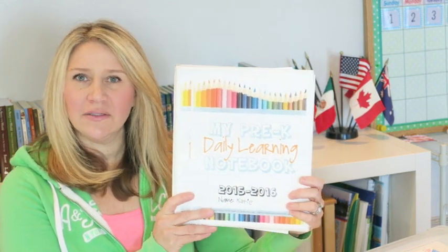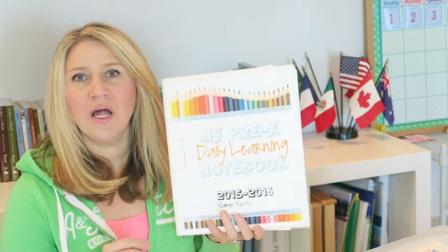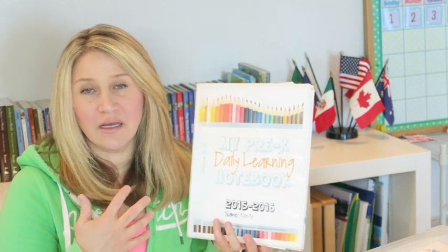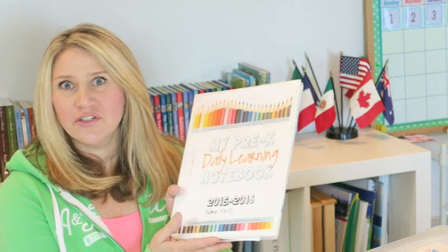So here is my daily learning notebook. I do incorporate this for kindergarten all the way through elementary school. Sometimes I'll let them take a break, because once they're in elementary and they've done these so much, it can get repetitive, and as long as they're doing well with them, then I don't make them do it every day. But kindergarten, preschool, first grade for sure, I like to have them doing these.